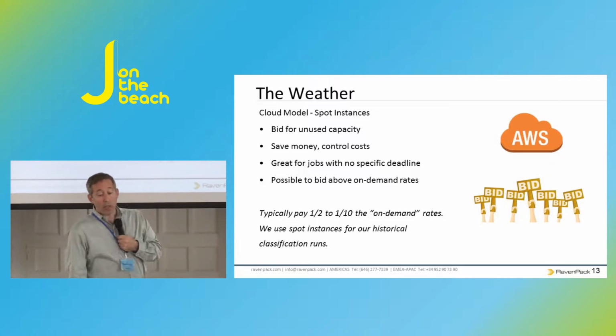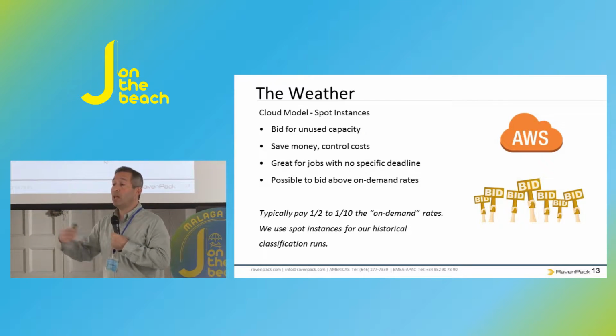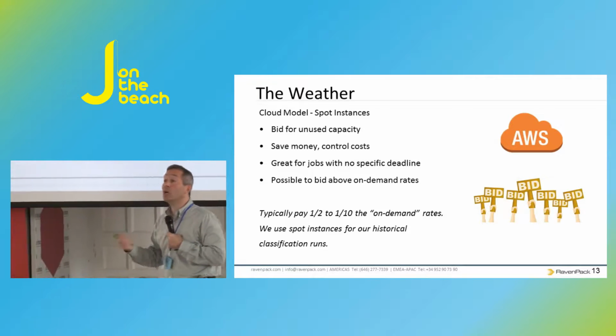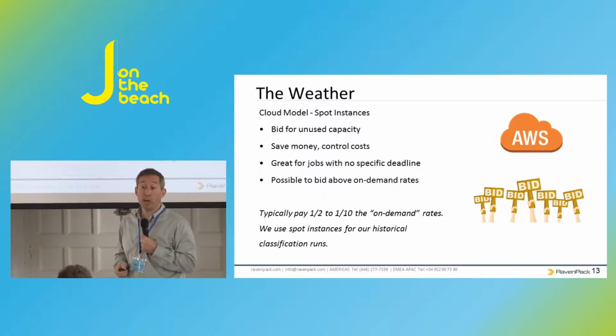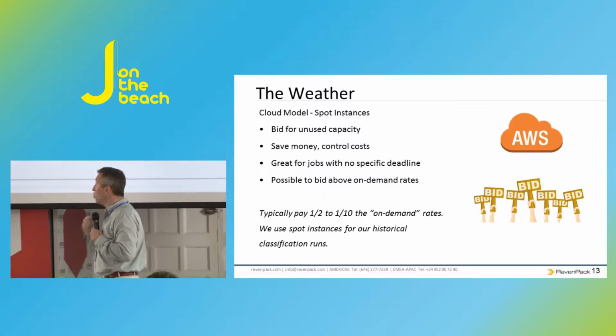Now, one of the great things about a cloud is that you can bid for resources. You can either pay a fixed rate and get a resource now, or you can say, do you have underused capacity? I'd like to pay half of the given rate or a tenth of the given rate if you have machines that no one else is using. You can do that. Fantastic. You save money, you control costs.